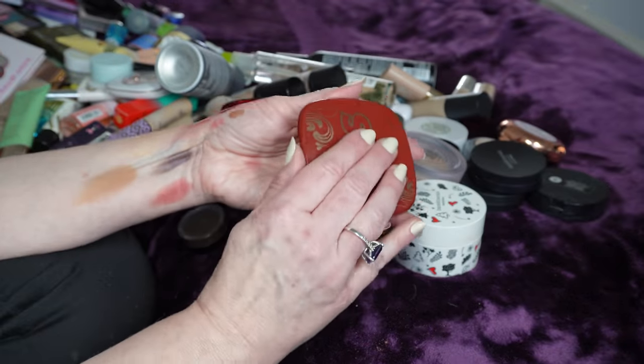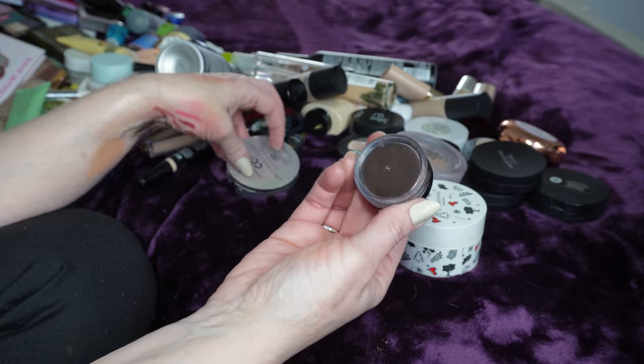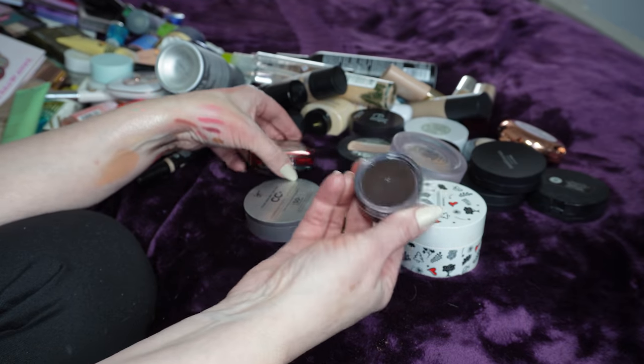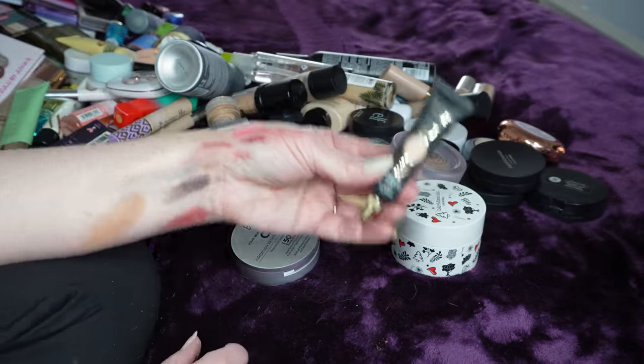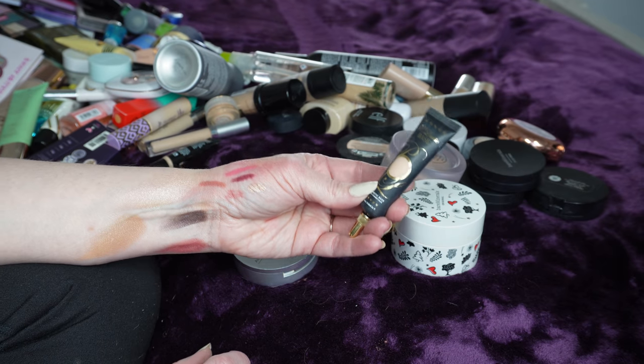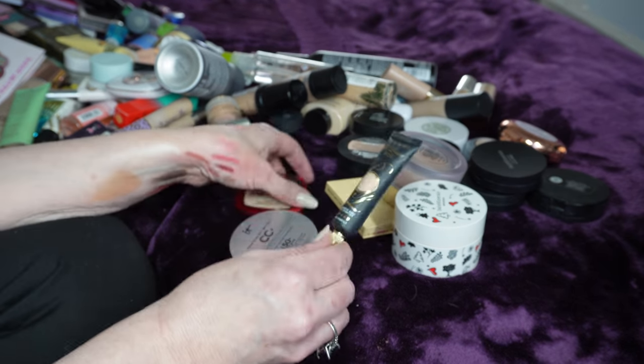This is another highlighter from ColourPop. Too much sparkle. Very dark putty bronzer from e.l.f. Can't use it. It's way too dark. P. Louise eyeshadow base that you can get off of the Morphe website. I found this to be terribly, terribly drying. I cannot use this at all.